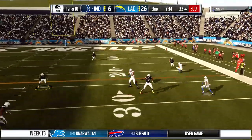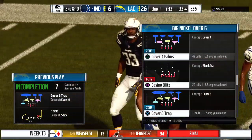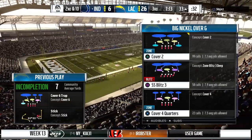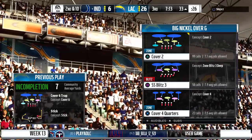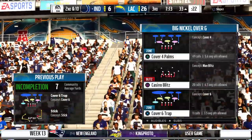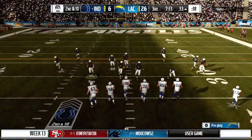Throwing on 1st down. Long. And it's incomplete. The intended target, the tight end, Austin Seferian-Jenkins. And it's 2nd down. It's always a battle. Who's going to win on 1st down, the offense or the defense? Let's face it, if you've got the ball, 4 yards or more on 1st down is what you're aiming for. They tried to throw for it there. Nice effort to knock that one away and bring up 2nd down. 2nd and 10 from the 33-yard line.